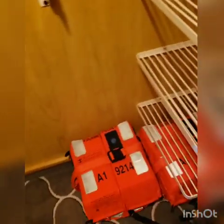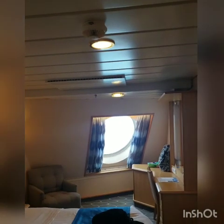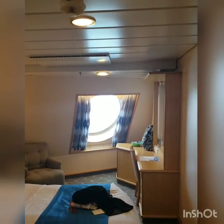Let me see the closet. Okay, here's the closet. Nice size closet, safe, shelves. Will fit our suitcases perfect, so they'll be out of the way. Some people were saying that this room is bigger than the standard ocean view room because of the shape. I don't know if that's the case, but it's enough for two people for 4 days.